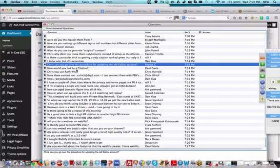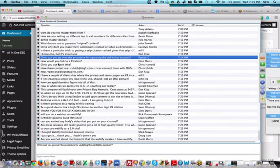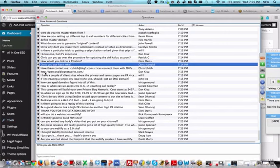Can you go over the procedures for updating the old Qzx theme? I just did. It's just like anything else. It just pushes right through. I showed some pictures on it. I went over how to do links.